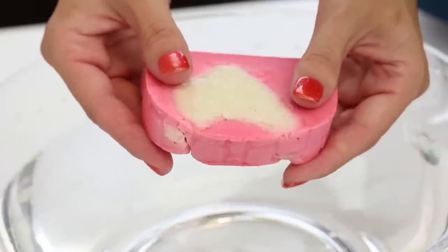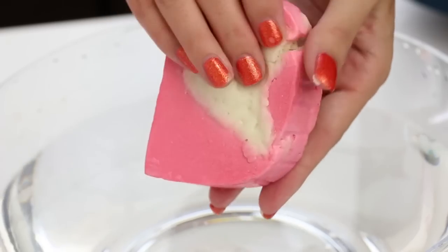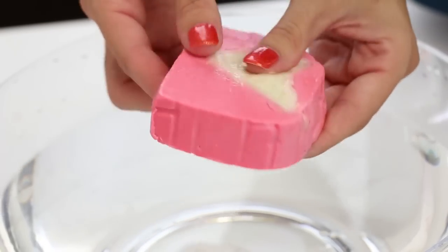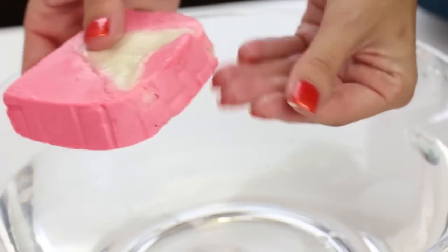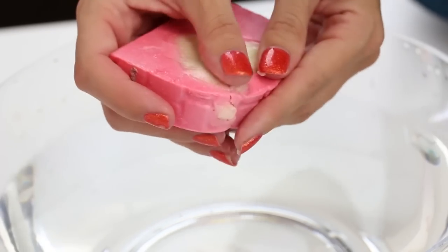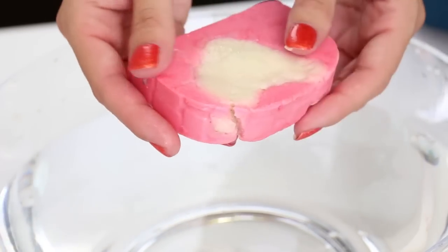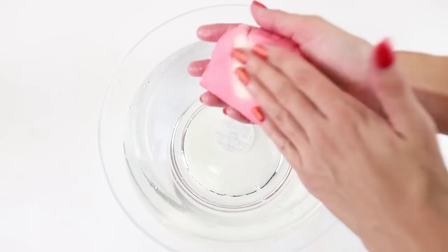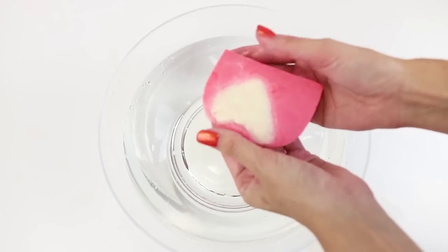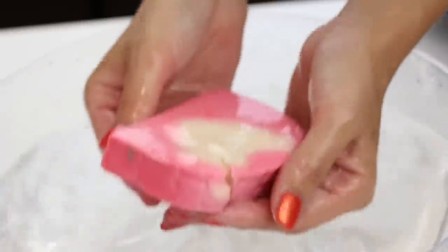Before I get into this, I want to point out just how squishy this center part is. So I'm concerned once it goes into the water that it's going to completely disintegrate. So pray. But it is supposed to be a hydrating pocket. Body oil, so we'll see. But I think this one would be best kept out of an excessively wet environment to maintain that love heart in the center.